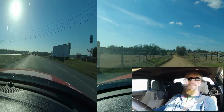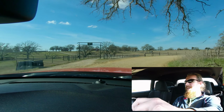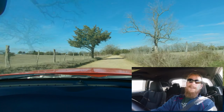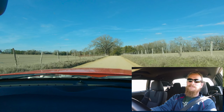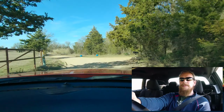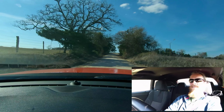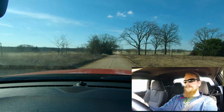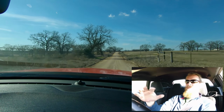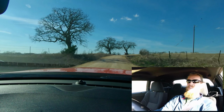And of course, it wouldn't be a Challenger review without some dirt roads, huh? You know, when the back end steps out, it actually feels pretty good, pretty controllable. I kind of think dirt roads like this are really what this car is made for. It's pretty comfortable, too. Oh, yeah. That was nice. It's nice and smooth over these dirt roads, too. The washboarding stuff, it just kind of glides right over, and yeah, it's good.